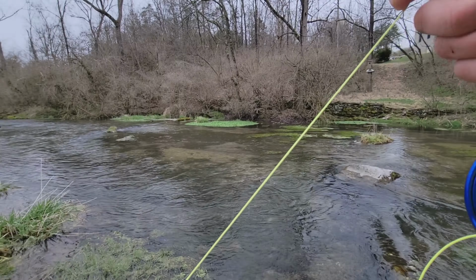Alright, hit one last hole here. I'm gonna head back. Now, I said that two or three times already, but I keep catching fish.